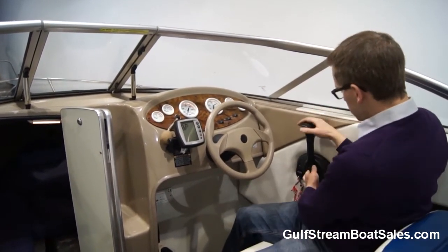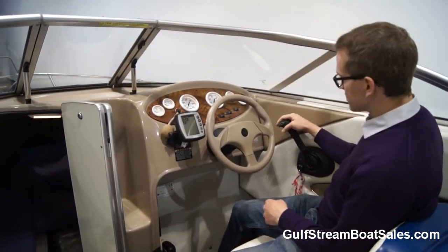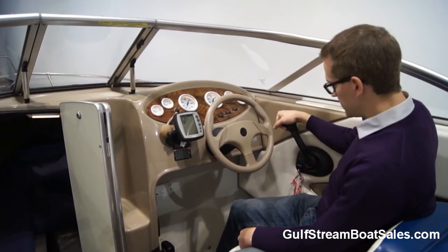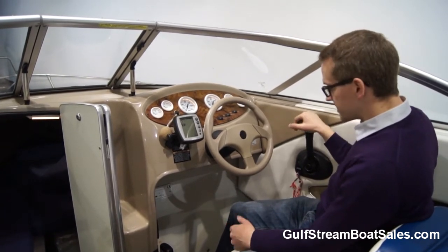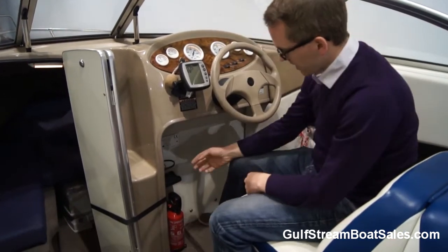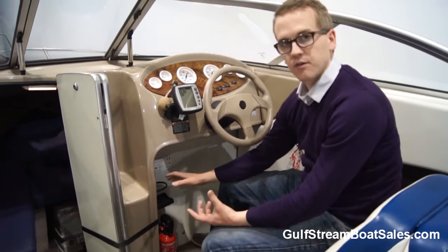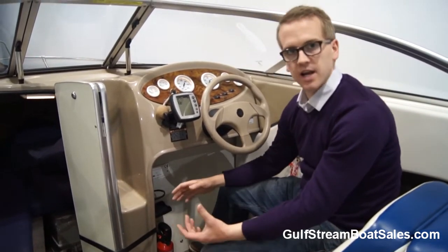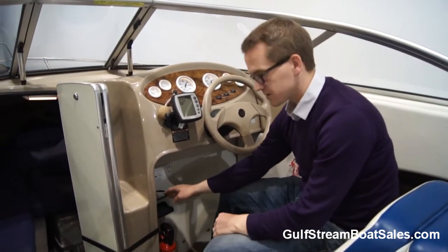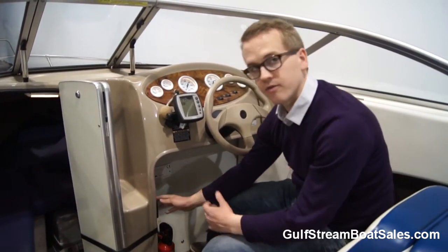The throttle lever is a bang up to date Mercury side mount lever with the trim controls integrated into the handle, and that's conveniently placed. And then we've got another little cup holder down in here. Again, these cup holders are quite a flimsy design, but they do work, but you have to be careful with them. But it's a really good sign of a boat that's been looked after. If the cup holders are still in one piece, it means it's a boat that somebody's taken care of, because they are the first things to break.